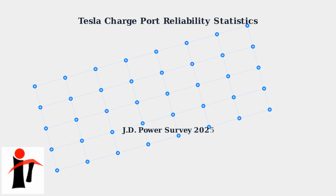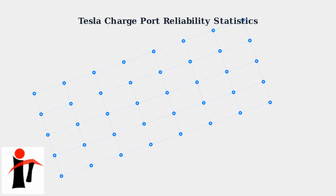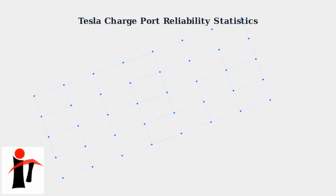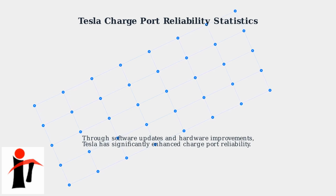A J.D. Power survey in 2025 ranked Tesla's charging reliability at 8.5 out of 10, up from 7.2 out of 10 in 2024, attributing gains to software tweaks. Through software updates and hardware improvements, Tesla has significantly enhanced charge port reliability.